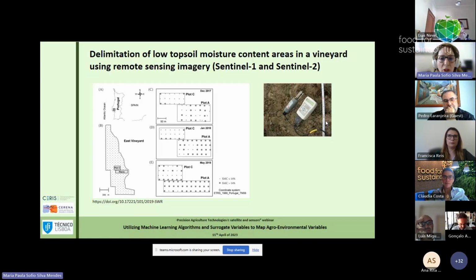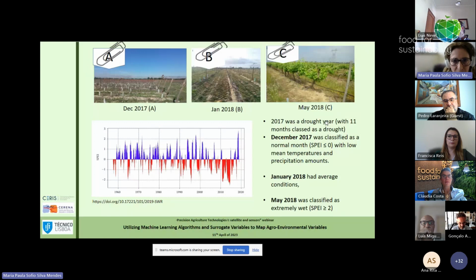Why this? Because as you can see there, we don't have enough measured points to calibrate a machine learning algorithm. But we'll use geostatistics first to have more points, and then we use a machine learning algorithm.